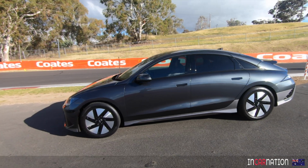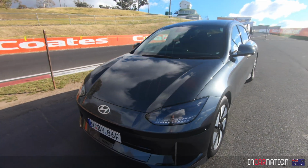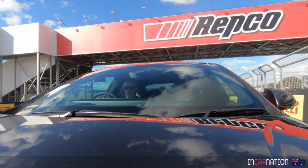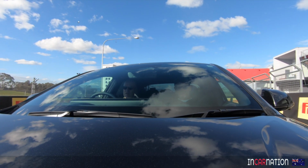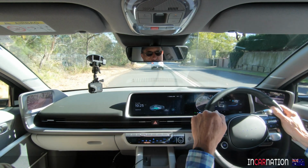Now, a month or so ago we drove the rear-wheel drive version of this, and not really the performance version. We did all the usual stuff. We did range, we drove it to Bathurst. So if you haven't seen that video, check that video out because it's pretty good. Laps around Mount Panorama. So we're not going to rehash what we did previously. So this is the performance version. This is the Epic. I think it is brilliant.